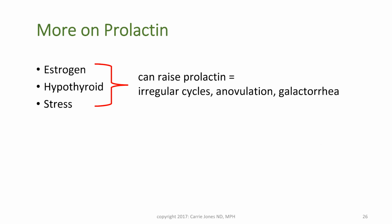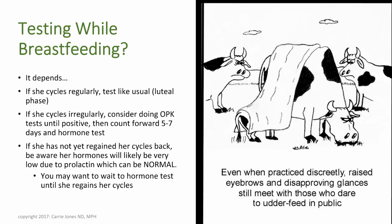Now, this is what's interesting on prolactin. High estrogen, low thyroid, and high stress can raise prolactin. Now, remember, prolactin is the lactation hormone. So the body says, hold on, prolactin's kind of high, maybe mildly high. I don't really know what's going on here. I'm not sure if we're breastfeeding or not. So it starts to shift the cycles. Maybe she's anovulatory. She doesn't ovulate. And maybe she starts to have nipple discharge and she's not breastfeeding. So it's really important to check prolactin if she's experiencing these symptoms or if you notice that her estrogen's high or cortisol's high or she has low thyroid.